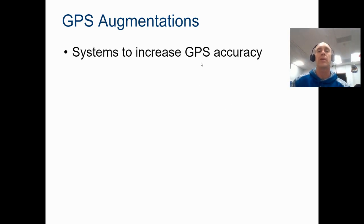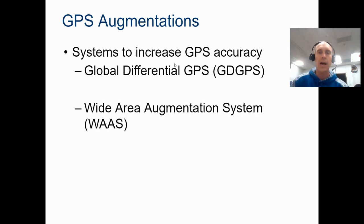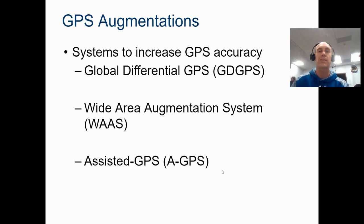So, things that we can do to increase GPS accuracy. Well, there was this thing called Global Differential GPS, GDGPS, which was expensive and is actually no longer in service. There's this Wide Area Augmentation System that aircraft use, and it is a ground-based system. There's also this thing called assisted GPS, which we use with cell phone towers now to give us accurate locations using our phones. So what that does is the GPS satellites will target our phone and bounce those signals also off of cell towers that are known locations. And because of that, it's kind of tracking both of those at the same time.